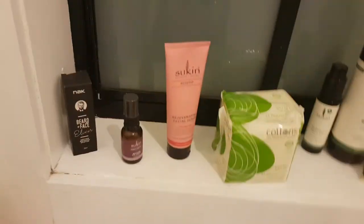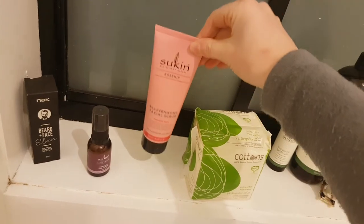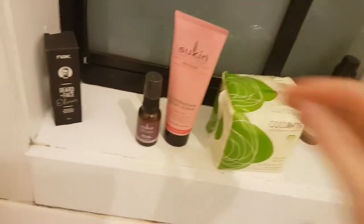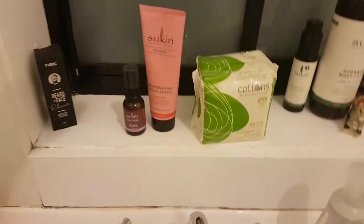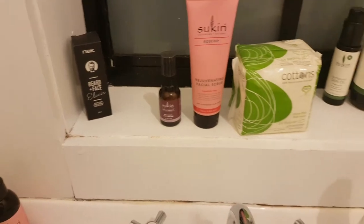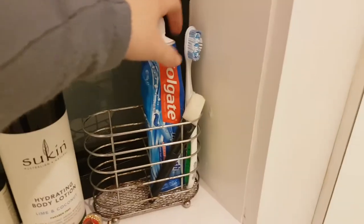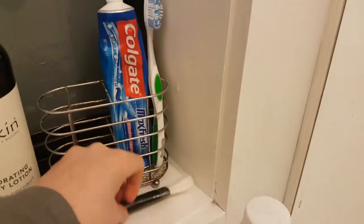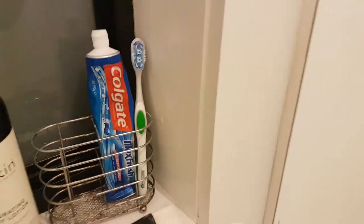so that's fine. So this, my facial scrub and my eye serum will come with me to Japan, so that's all sorted out, and this stuff will stay here. But that's fine, no worries at all. Toothbrush and toothpaste. I won't be taking any masks with me. So the brush can stay here, but the toothbrush and the toothpaste.